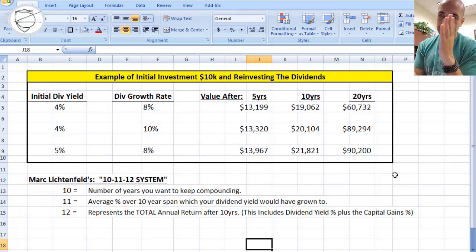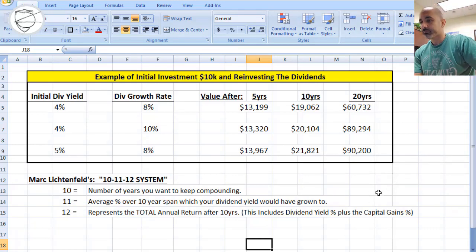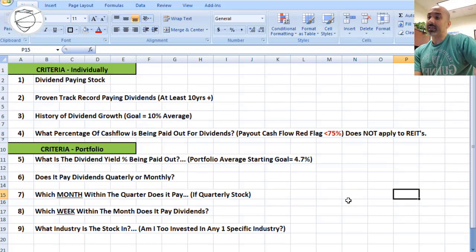But at the end of the day, of course, any investment that you do, there's always risk involved. Nothing's ever guaranteed. All right, so now that I got my little disclaimer out the way, let's keep going. So my criteria again is history of dividend growth. You want to have a 10% average. So that's just one stock.